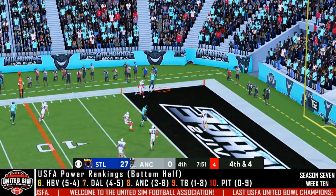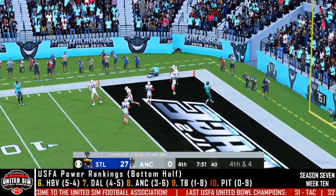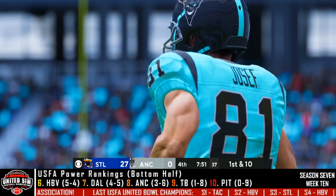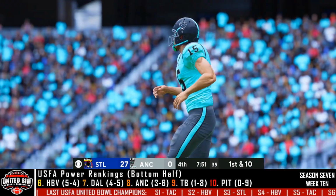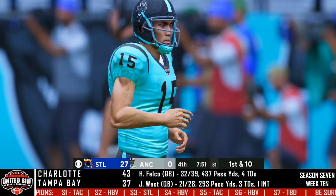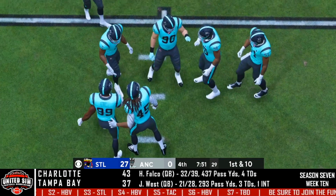Quick pitch left side. It's gonna be almost caught. He could not bring it in. They tried Joseph, and that's exactly what they needed to do earlier. But great outside coverage there to knock him out of bounds.